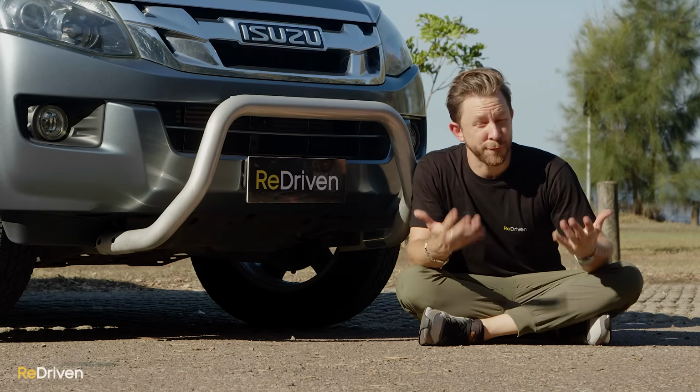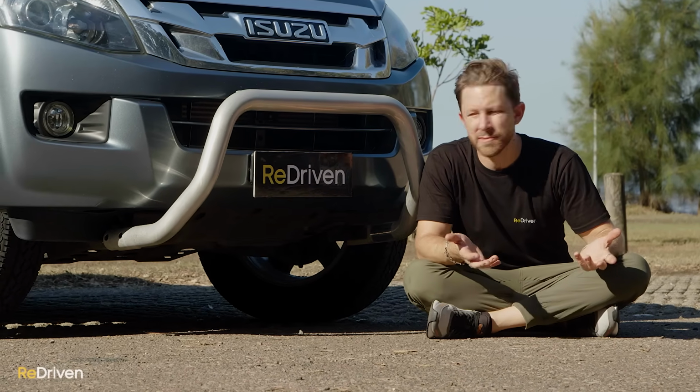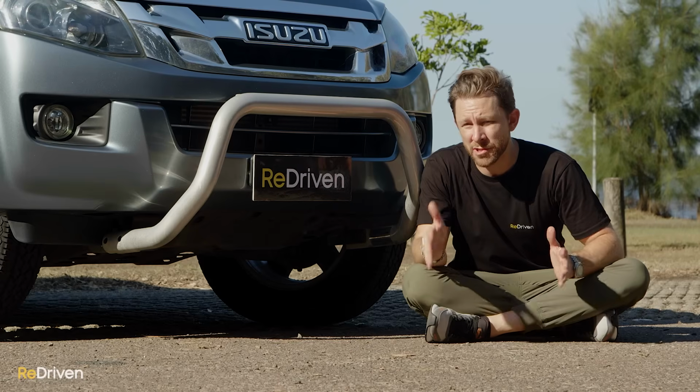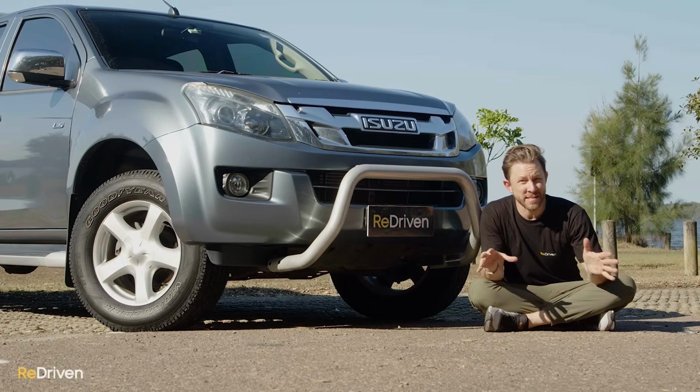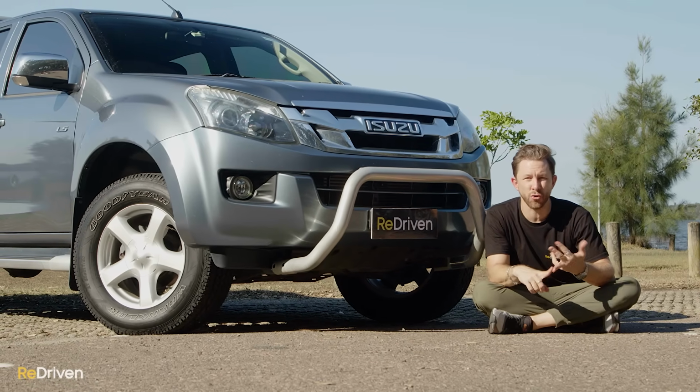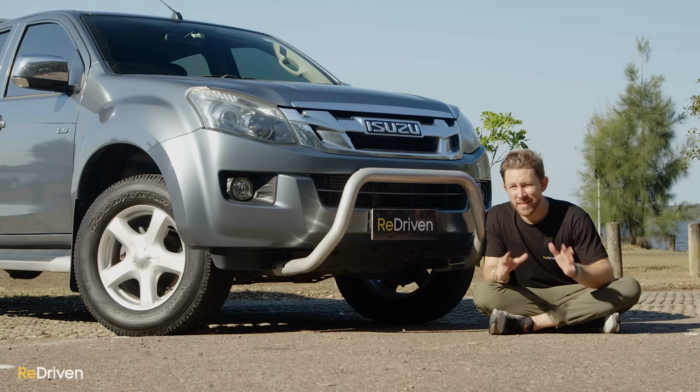Also, look for any signs of fresh paint. You'd be amazed how many people try to paint over damage to cover it up. So yeah, any really fresh paint, ask the owner why. It shouldn't really have any under there anyway. Then have a look at how clean it is under there. Look for any signs of sand or dried mud or even wet mud under there. If it hasn't been cleaned properly, what does that tell you about the owner?